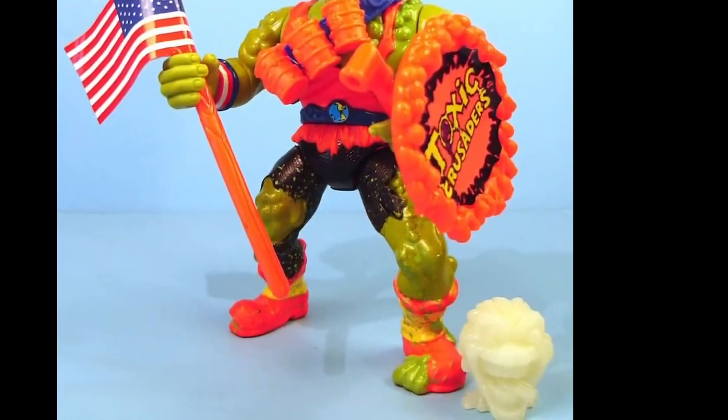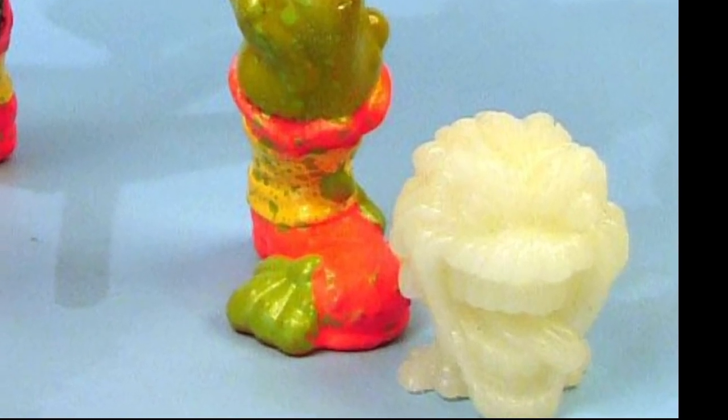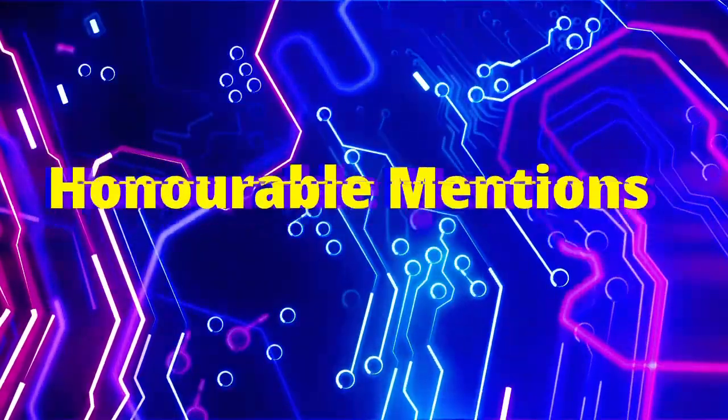with his glow in the dark accessory, his name slips me now. You leave in the comments if you do remember his name. He seems to have escaped my mind, but yeah, his glow in the dark accessory with the mop, the grenades, the belt, Toxie from Toxic Crusaders, I'll hopefully be adding this year.